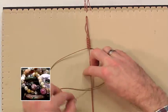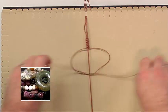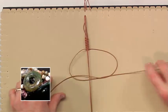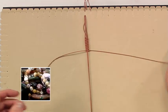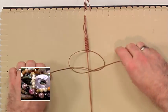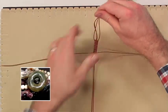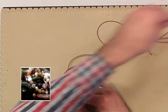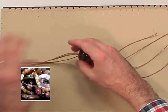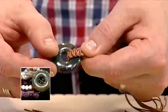So all we do is we do the same length on the other side, just a few stitches. One, 2, 4, 5, 6, I think that will be enough. And then we take it off the board and we separate the 2 groups into 4 separate groups, and we take our donut, thread the threads through, and pop it in the middle there. So now we've surrounded our donut with the macrame.